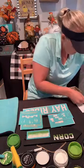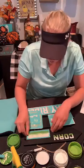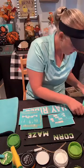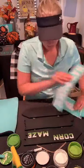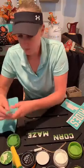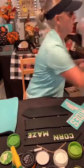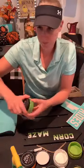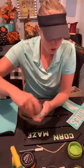This one says corn. Corn goes on it. This one says maize. Amazing. Cool. Sorry, I'm trying to make a little space here so I can show you guys. Two for two on the trash can. Just going to put all my lids back on.